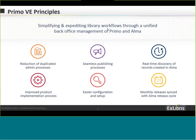So Primo VE. Going back quite a few years, we've had Primo around for 10 or 12 years already, exposing the library collections, whether ILS or electronic or digital, to the end user, and entering Alma probably about 5 or 6 years ago, where they were always written and designed to work together. A few years ago, we announced a project to actually start bringing them even closer together.